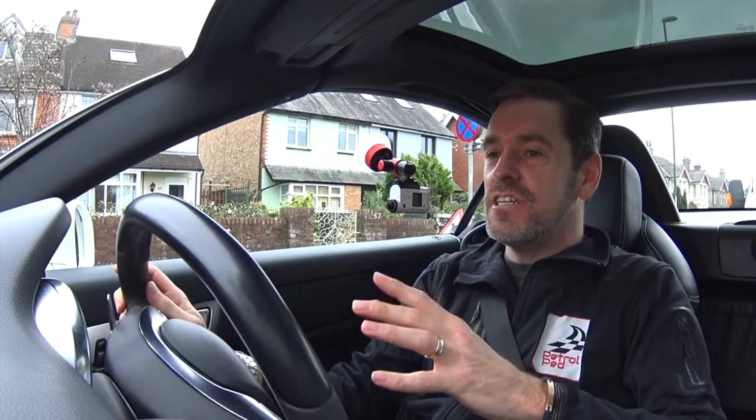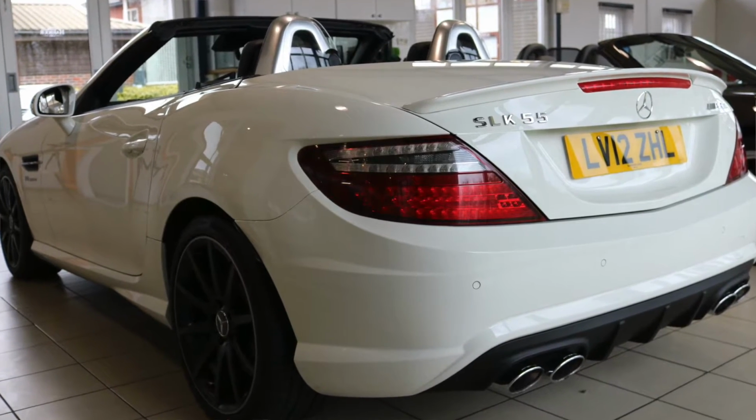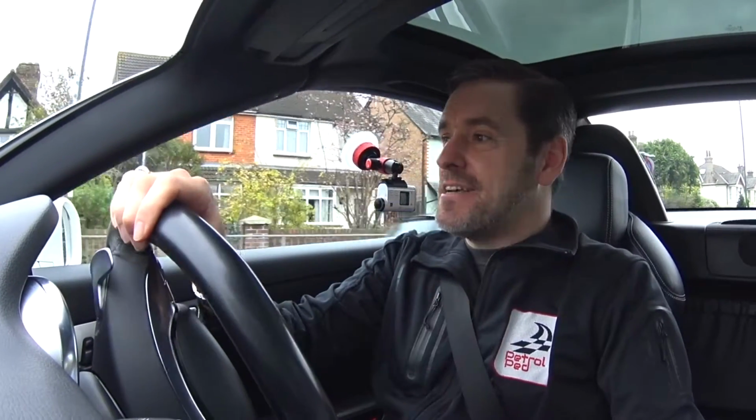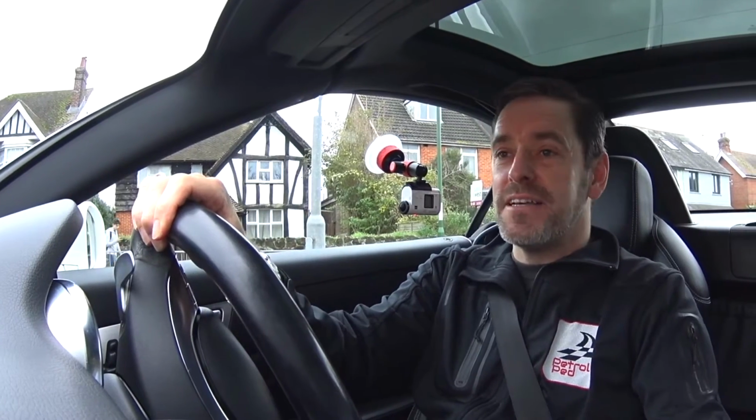Yeah. So we are going to take it gently, but I'm just really intrigued to drive the car. One of the things I've always had against the SLK, I think, is the fact it's an auto box. But with this car, it's got so much power and it makes such an amazing noise, I might be able to forgive it for that. But let's go and take it out and try and find some nice roads, not the Chichester bypass.